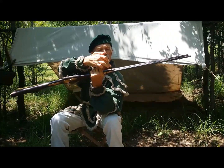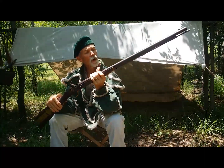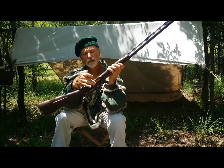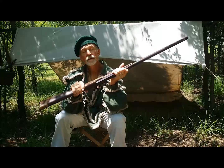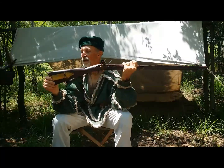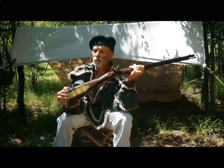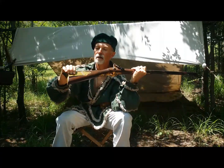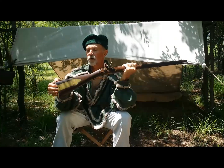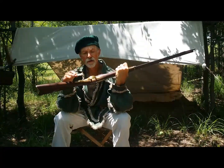It does have the brass band around the fore end, just in front of the entry pipe, the ramrod entry pipe. Has the brass lock plate, yeah, that thing right there. Oh, getting old is not fun when your memory stops working. It has the brass butt plate, the brass patchbox lid, which is spring-loaded and with a button in the top of the butt plate as per the originals, which releases the patchbox lid. And brass trigger guard, single trigger.